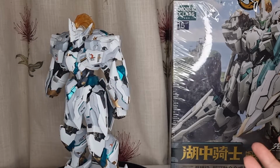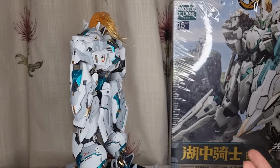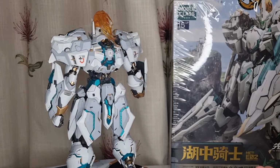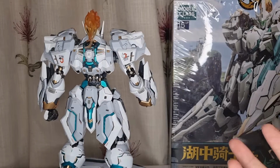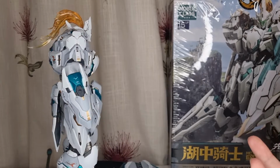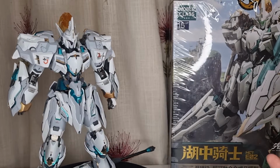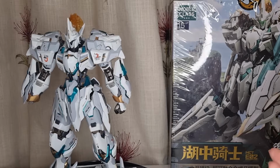I have never heard anybody complain that MoShow figures are crap, or that they have QC quality control problems, or things falling apart, loose joints, things falling off. I don't have any of these complaints, nor has anybody else said anything about it. So this is really good quality.